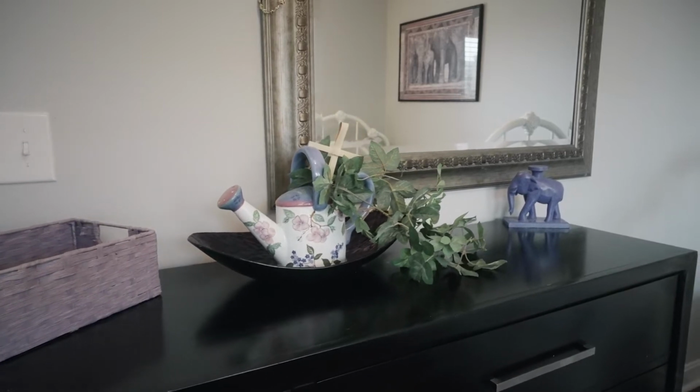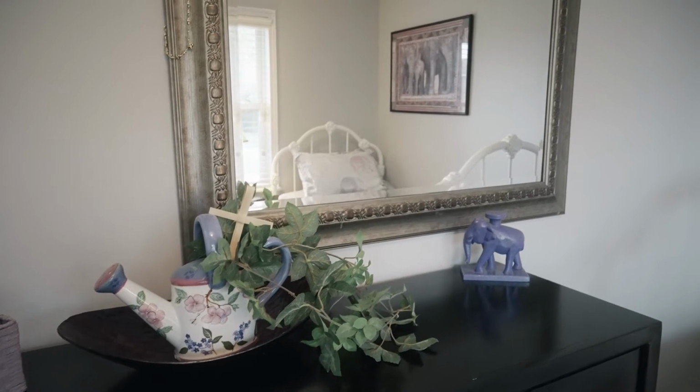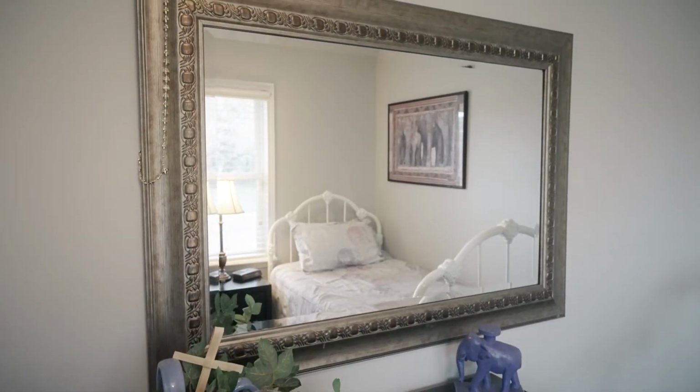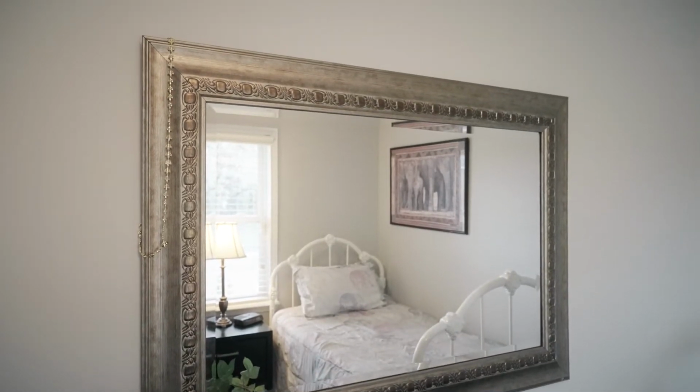We call this also our elephant room. As you can see, we have elephant pictures on the wall and an elephant bedspread, but we think this is just a sweet little room for our new residents when they arrive. I'm going to take you into our lovely dining room.